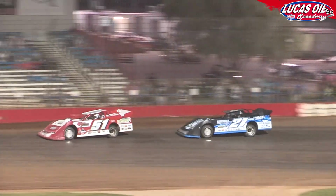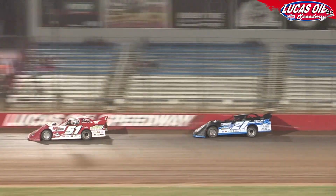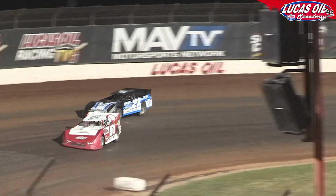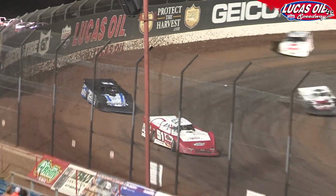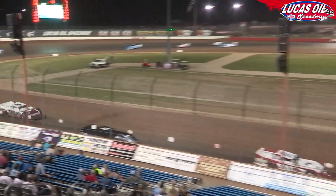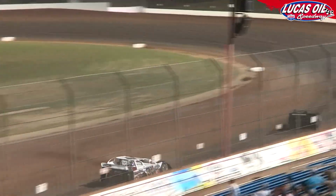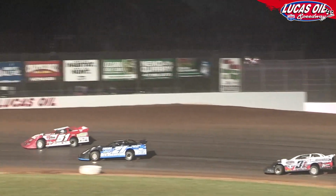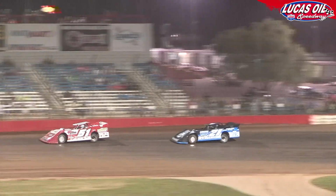Ferris with fierce competition from the 21. Only a car length separates the 51 and the 21 as they enter turn number 3. Hinson at the bottom of the track in the 3rd position. And sliding around the top of the track is Willard, Missouri's Caden Cornell. Now Fennewald to the bottom of the track as Ferris holds the middle line here.